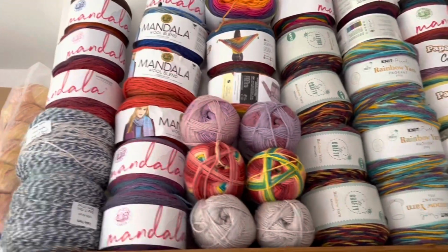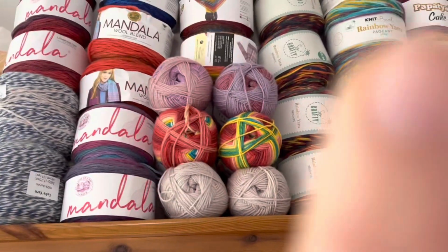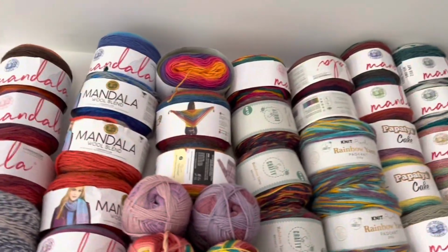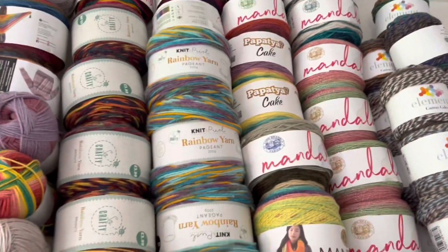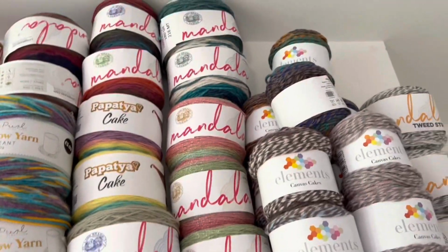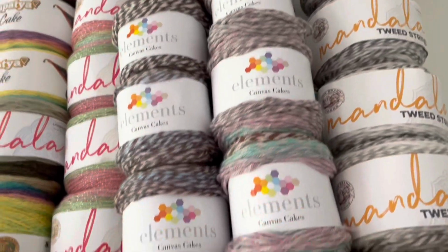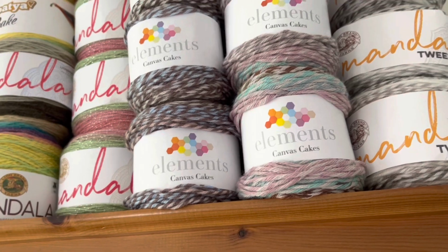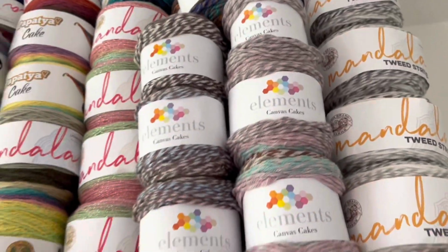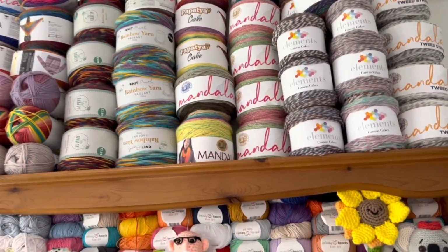Right, loads of cakes up here and a few kind of funky monkey yarns in the middle. Where is it? There. Loads of cakes. Mandala cakes, Aldi yarn cakes, sparkly cakes. I love them. I mean, they're beautiful, but my goodness me, how much yarn does one person need? I've got a bunch of Elements canvas cakes and some mandala tweed. I like those very, very much. So yarn cakes stacked on the top of that unit.